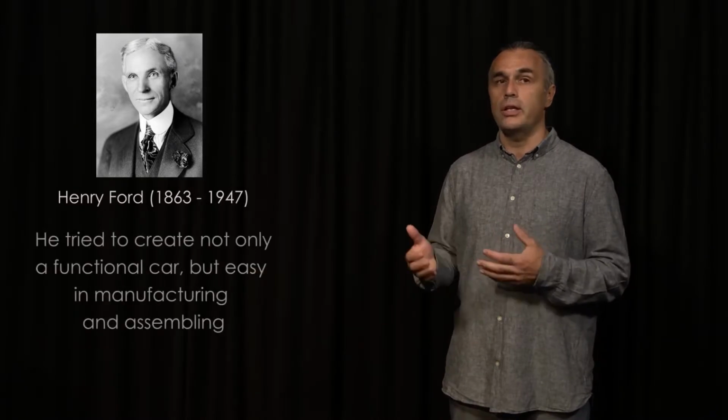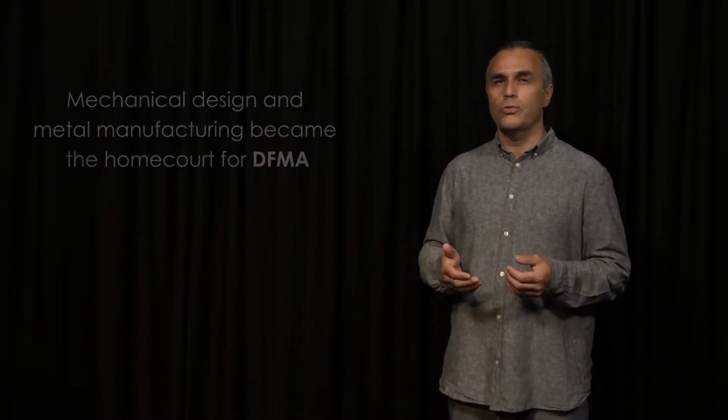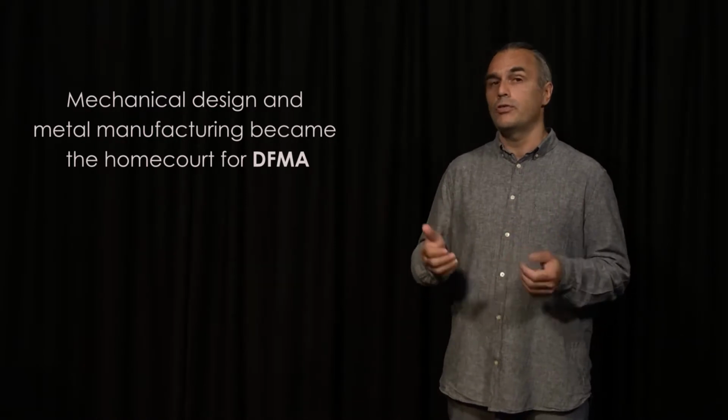The first stories of smart redesign of goods to make them cheap to manufacture date back to the 19th century, so the idea is not new at all. Henry Ford described his efforts to design a car that is not just functional, but easy to manufacture and assemble in thousands. General Electric Company is known for the value engineering approach that definitely hits the same target. In the middle of last century, mechanical design and metal sheet manufacturing became the home court of DFMA.